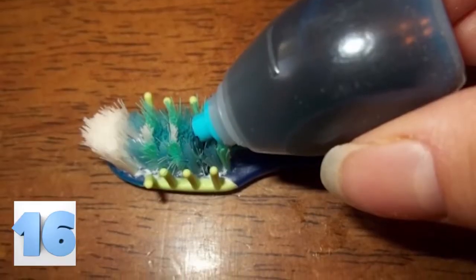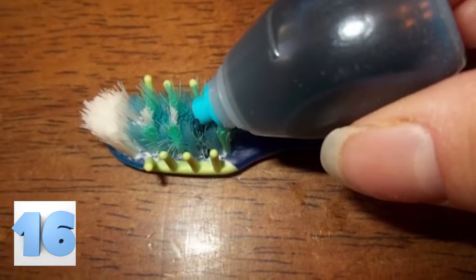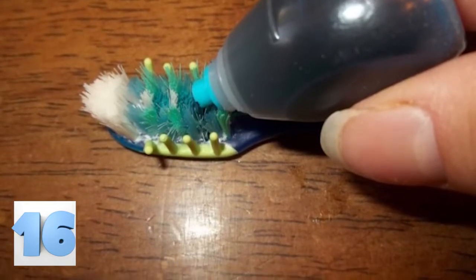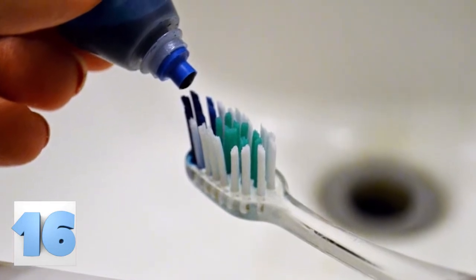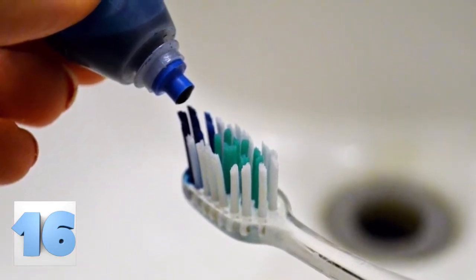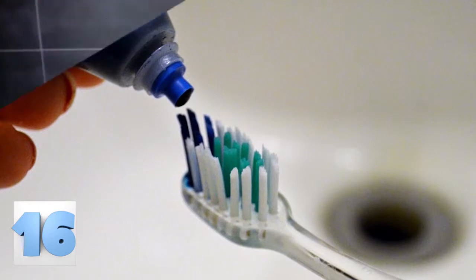Number 16, a colored grin. If you've ever wanted to scare the crap out of someone first thing in the morning, this prank was created for you. Take some food coloring. I would use blue for the best effect, and squirt a few drops on the unfortunate soul's toothbrush, and wait. As soon as they go to brush their teeth, they'll be taken aback by the flood of coloring that is appearing on their teeth. You'll probably get to see them looking at their toothpaste in suspicion.